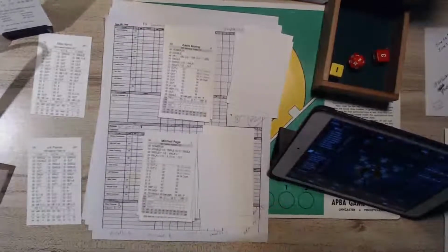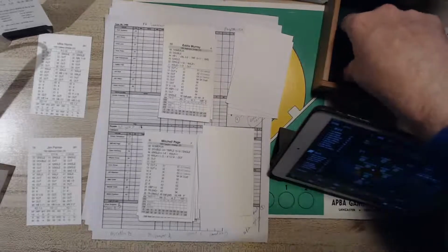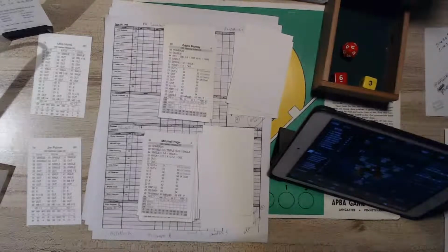And Mitchell Page. So we still have no outs in this inning. 3 hits and 2 runs for the A's. First and third, and still nobody out. Mitchell Page, the batter. And it's a 63. 63 is a blank.